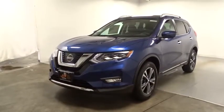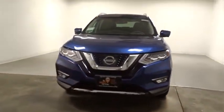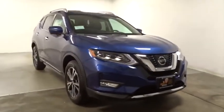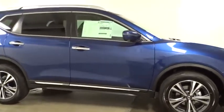2017 Nissan Rogue. The stylish Rogue gets 27 mpg and still boasts nearly 58 cubic feet of cargo space. With a 5-star side impact safety rating and confident handling, the Rogue is more than you expect and everything you deserve. This vehicle has less than 100 miles.